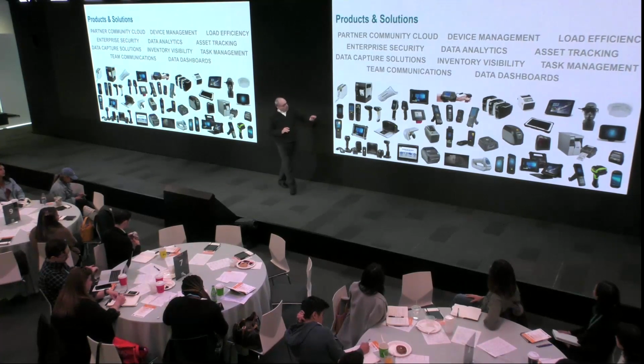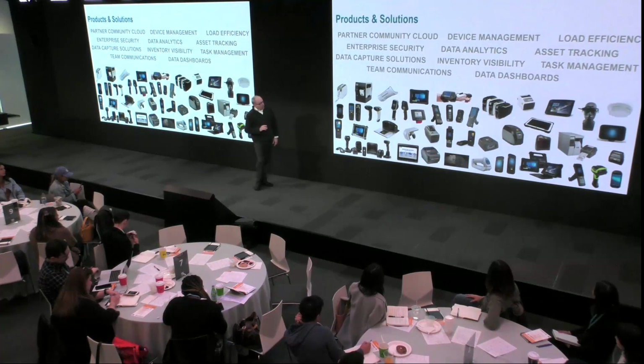And then there's also some infrastructure things as well that we get involved in too. But it's a huge variety.